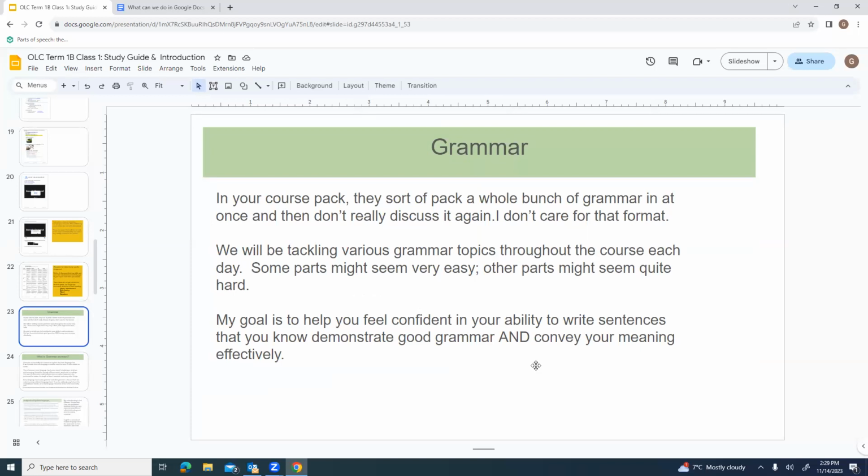Grammar. In the course pack, they kind of just stick a whole bunch of grammar at once in, I think, Unit 1, and then they don't discuss it again. I don't really care for that format. I think it's a very hard way to learn a second language. So I kind of distribute the grammar topics throughout the course. We do a little bit each day. Some parts might seem really easy to you, and other parts might seem quite hard.